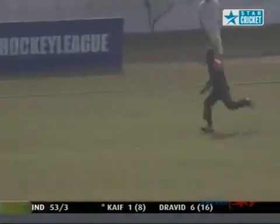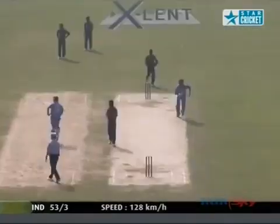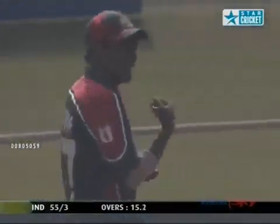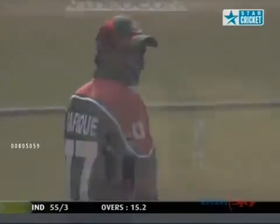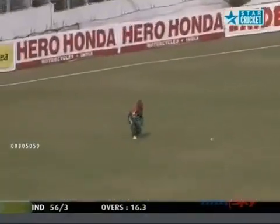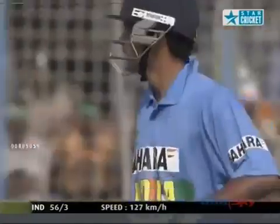That's cracked towards the third man. Big difficult. That's good one. Brilliant stuff from Mohammad Rafiq at third man. Nice round of applause from the ground and the bowler himself. Just take a single. Need have no more than four.